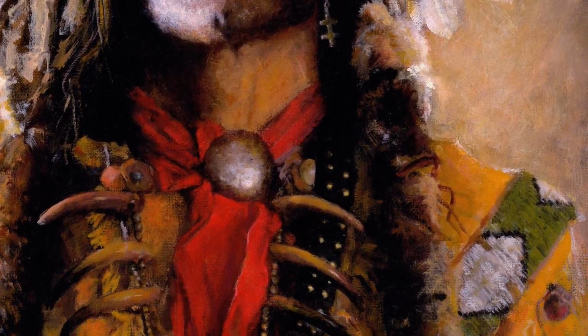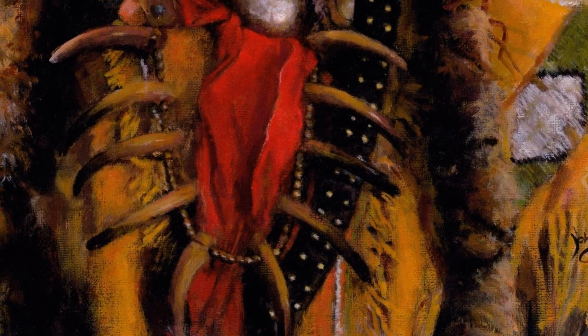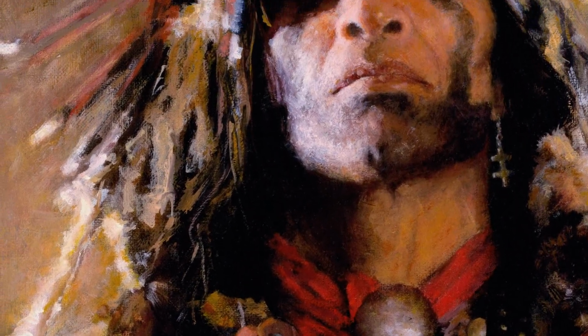Once I started the painting, if everything is going fairly well, I can usually get it close to being finished in a couple of weeks, and then comes the time where you start trying to dial stuff in and taking stuff out, putting new things in.